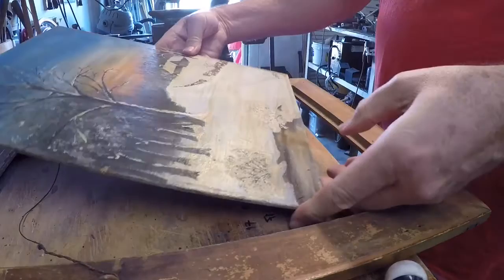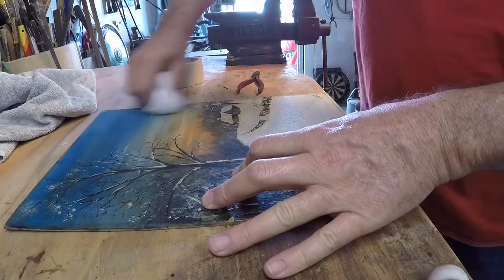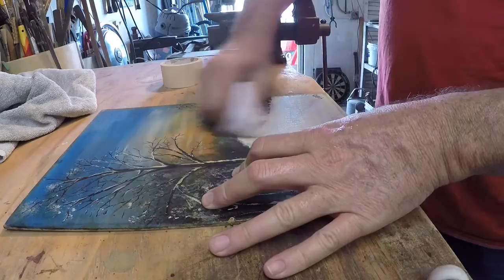All right, now we'll go clean it up. I've got a warm, wet, soapy utility towel, a little washcloth. I find that that cuts grease and, you know, cigarette smoke and stuff like that. And I can see a little bit of it coming off.